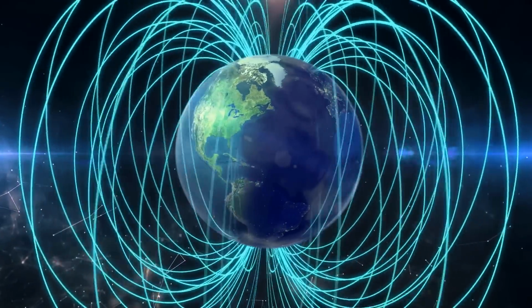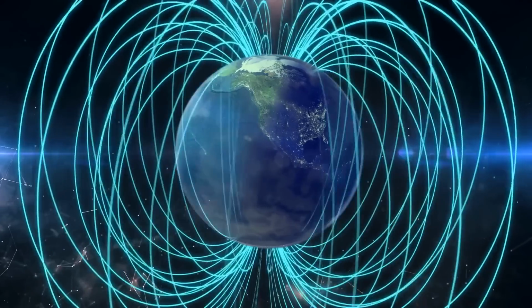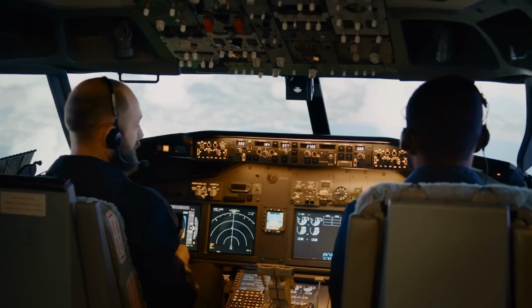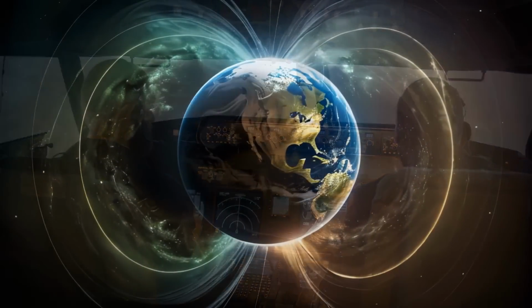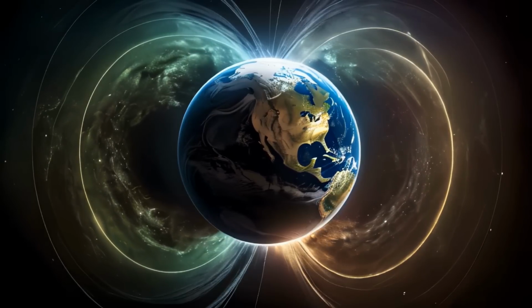You see, if the north magnetic pole moves a bit, it isn't a big deal. But a complete reversal might have a serious impact on the climate of our planet, as well as modern technology. Luckily, such flips don't happen overnight. The entire process stretches over thousands of years.